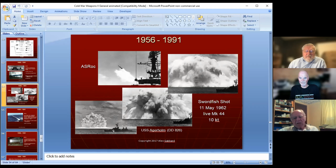And there goes the rocket. It sinks to 650 feet and detonates. That's the plume of water. As it broke the surface, this has become the mushroom cloud. It got bigger and bigger. That shows you what 10 kilotons underwater would do as an anti-submarine weapon.